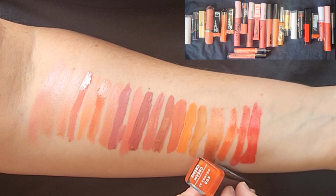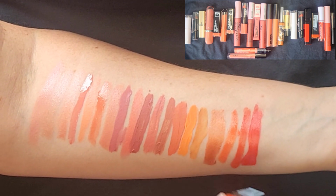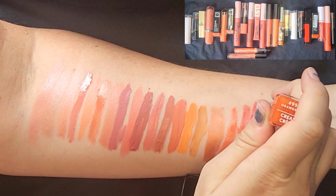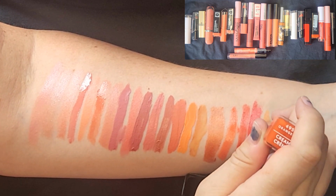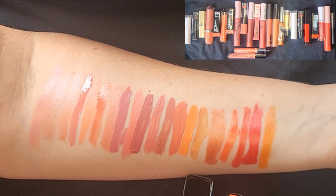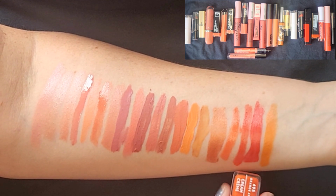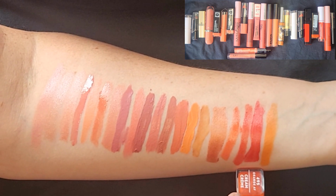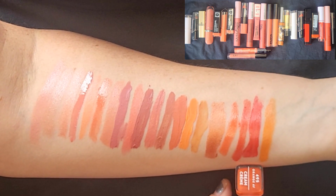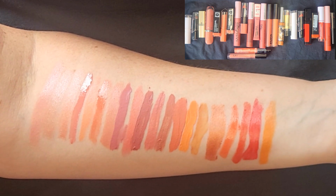This is called Orange AF. That is slang, and I'm not going to say it. It's another Covergirl Exhibitionist. This is one of the newer ones they came out with. Oh, it's paler than I thought. I thought this was more like those. See, now that I see them, I would reorganize them. I love these lipsticks. They smell amazing. They're very creamy and hydrating. Nice color and interesting colors, not just the normal stuff.